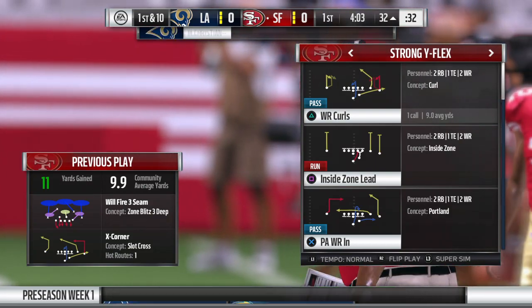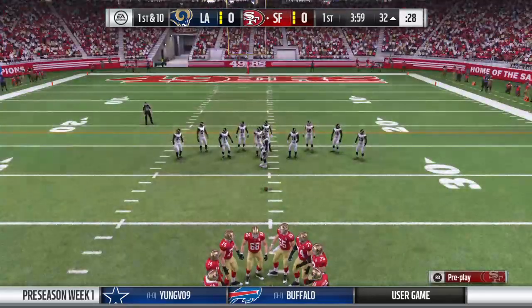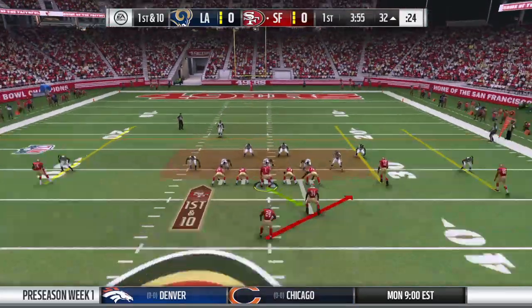The big tight end on a crossing route coming underneath. Sometimes he can gain some serious momentum going forward, can he? Yeah, he can indeed, and pretty well executed there.